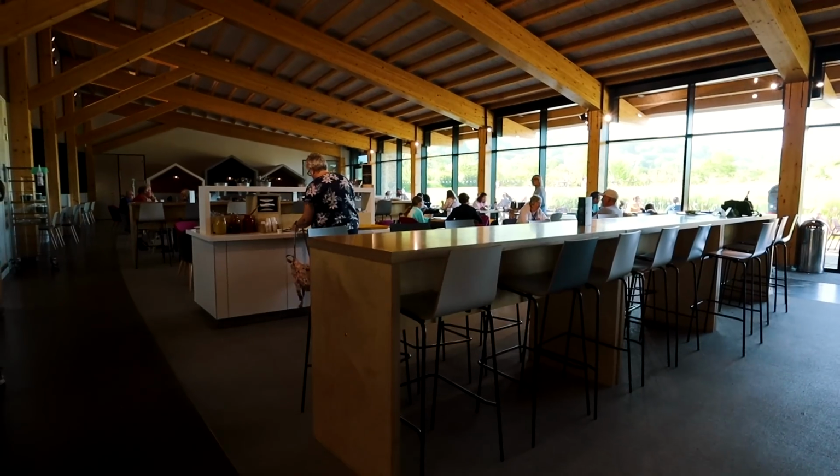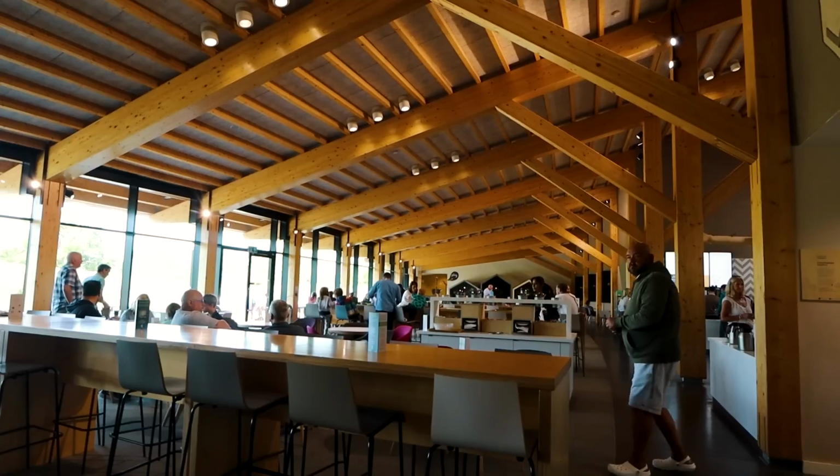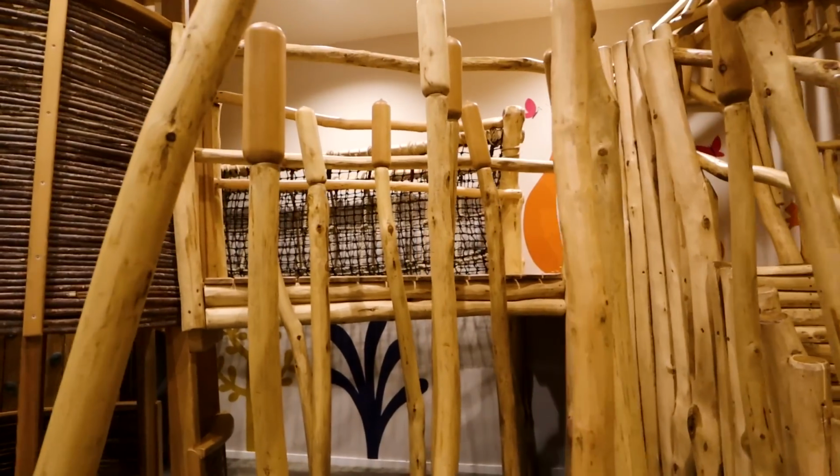After breakfast, we did a little bit of work, making the most of the free Wi-Fi and the useful little work booths that they offer. The inside area is actually quite big and is an ideal spot for catching up on work. There is also an ornate wooden kids' play area to occupy the children too.